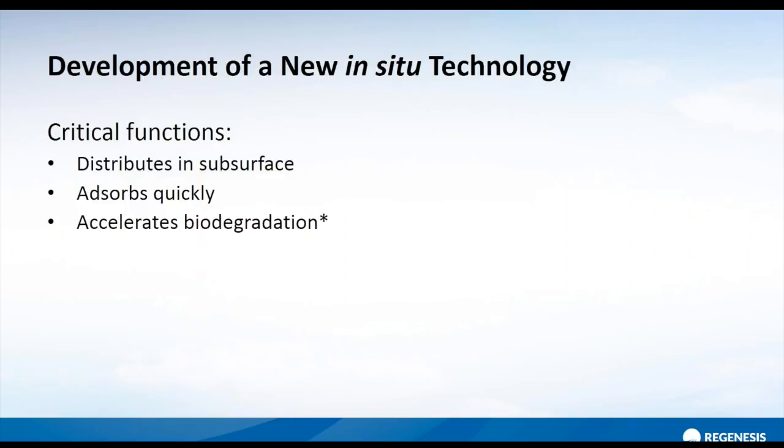And then a final bullet point there is that while trapping the contaminants is great, in the event that there is a biodegradation pathway, we wanted to be able to couple those two together and really have it promote biodegradation. Of course, as I already mentioned, we don't have a biodegradation pathway with the PFAS compounds, so I'm not going to get into that aspect of the technology at all, but it has been important for us with other contaminants like the solvents and the petroleum hydrocarbons.